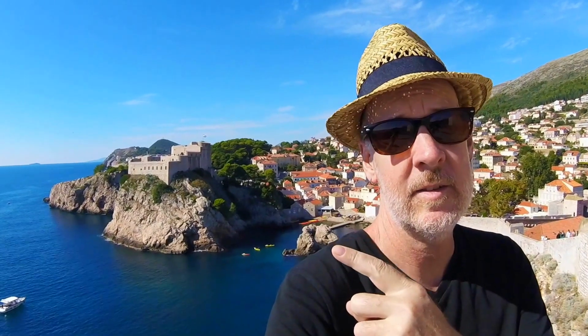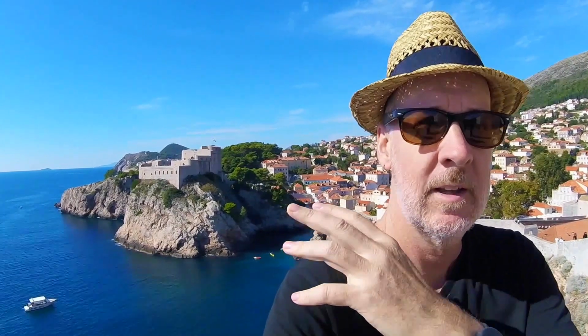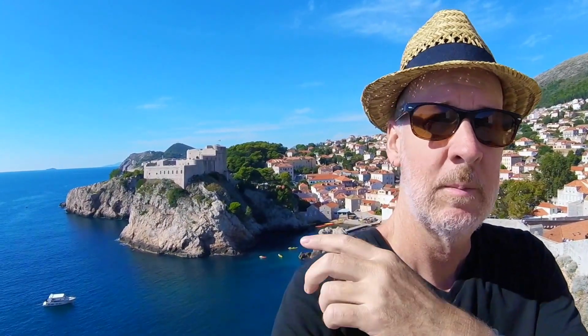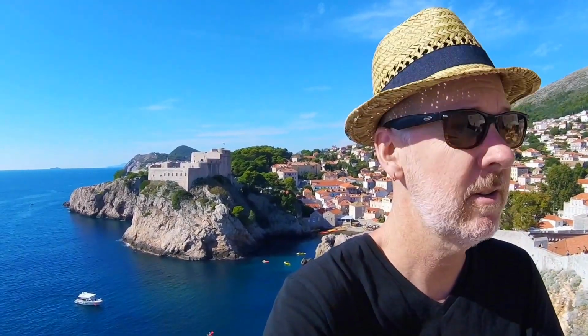Behind me in the distance is the Red Keep from the Game of Thrones. It's on this little rock outcropping here. Absolutely beautiful with the blue-green waters below. People down there kayaking around it. You can see why they chose this for the television show, for the setting. It's just spectacular.